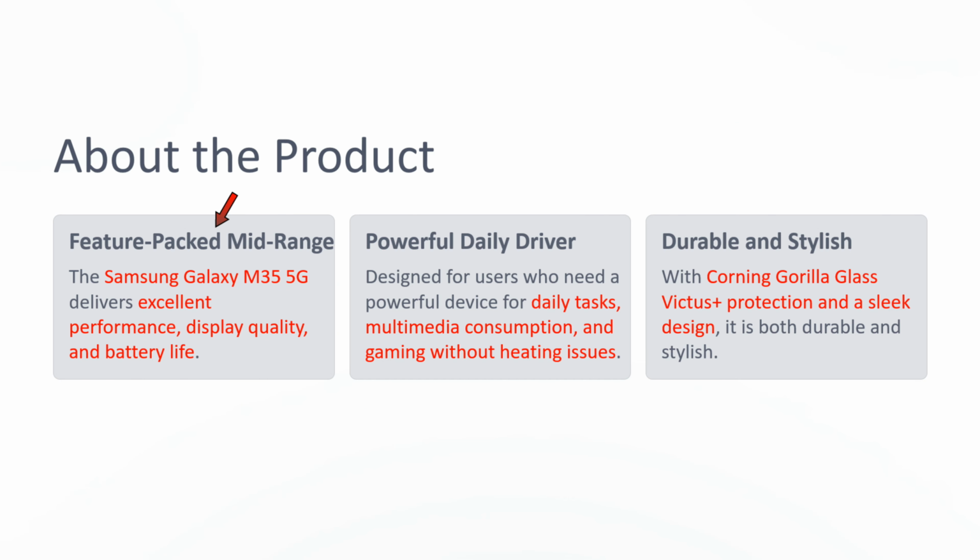The Samsung Galaxy M35 5G delivers excellent performance, display quality, and battery life. And this smartphone is designed for users who need a powerful device for daily tasks, multimedia consumption, and gaming without any heating issues. This smartphone has Corning Gorilla Glass Victus Plus protection and sleek design, so it is both durable and stylish.